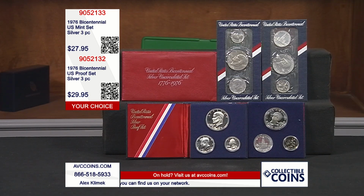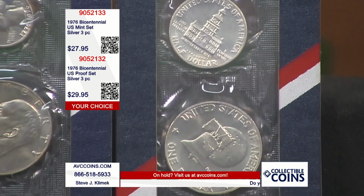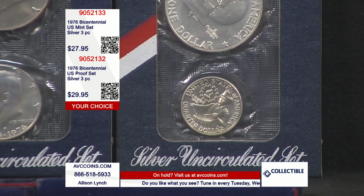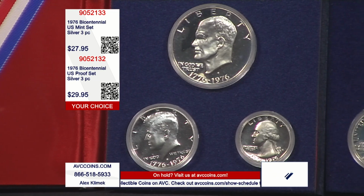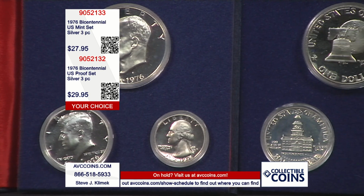Now, the mint set comes kind of in the poly sleeve, just like the early Philadelphia silver proof sets and the mint sets, and a beautiful red, white, and blue cardboard packaging around it. The proof set, each coin is individually encapsulated and they fit snug inside that folder. So that's the difference in the packaging between the two, the mint set and the proof set. But they both say United States Bicentennial, silver uncirculated, silver proof set, 1776 to 1976. Dual date on the obverse, celebrating our independence.